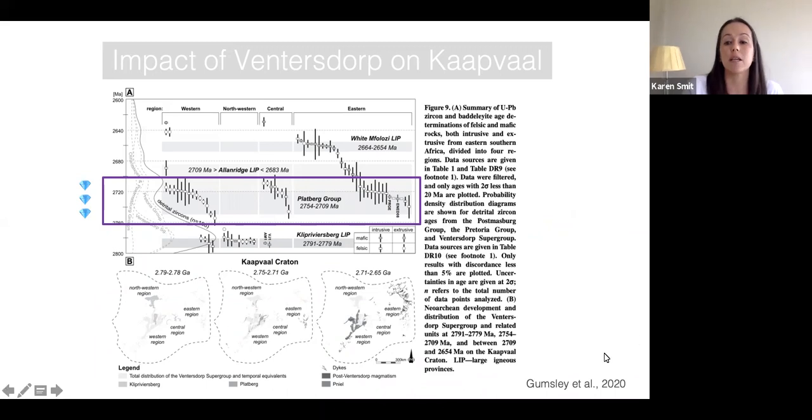Here's data from Gumsley et al. 2020 that shows a lot of detrital zircon work that they did for the various plumes that are part of the massive Ventersdorp event. There was repeated plume impingement on the Kaapvaal craton, and we can see that the diamond ages correlate really well here and with the Platberg group.